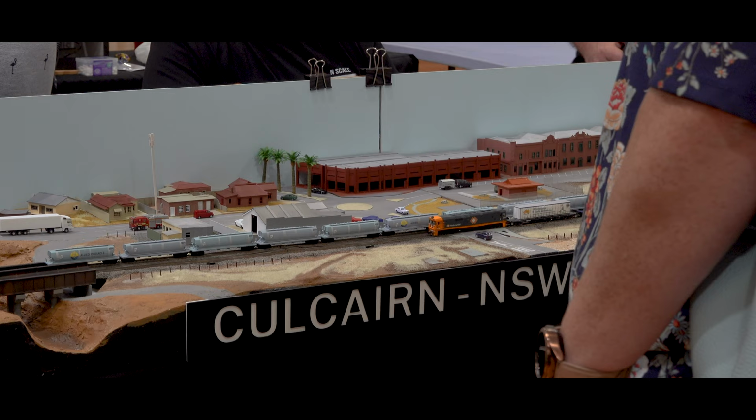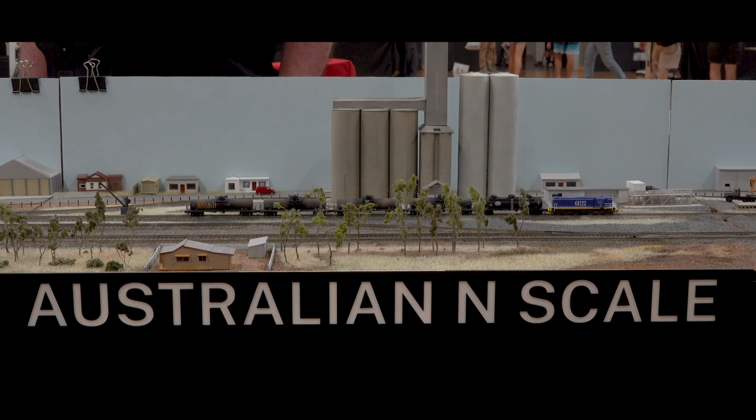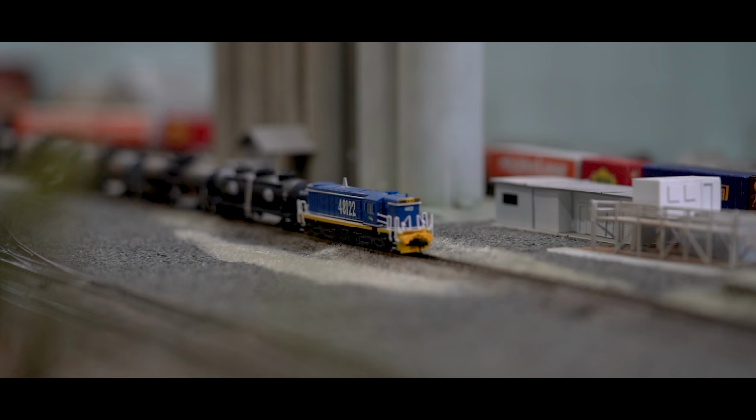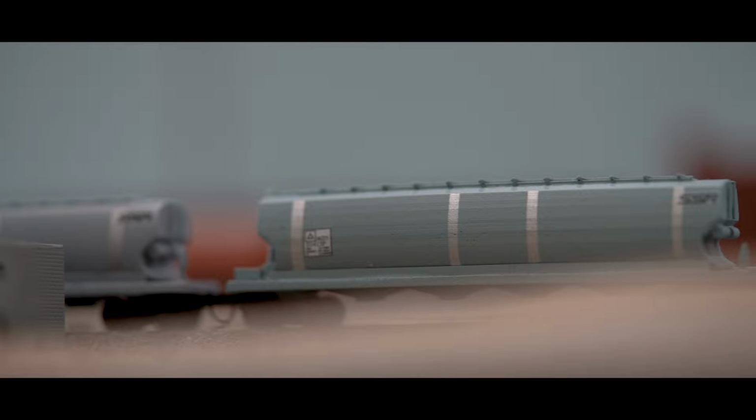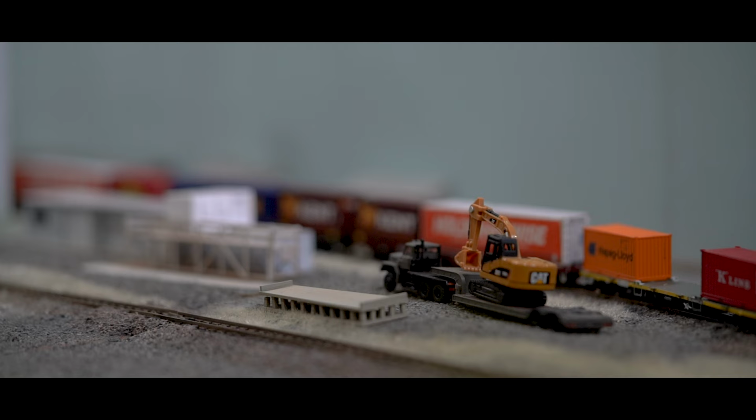This New South Wales layout, modelled on Culcairn in rural New South Wales, a town about 40 minutes north of the Victorian New South Wales border on the main line to Sydney. This layout features modern Australian N-scale locomotives available in both ready-to-run and kit form. Mark began building this layout in 2017, and this work-in-progress layout uses T-Trak standards with some slight modifications to allow for extra town and scenery.